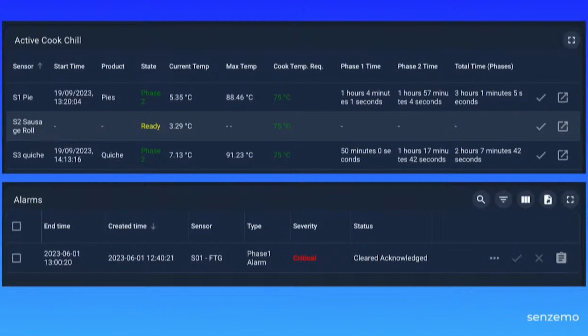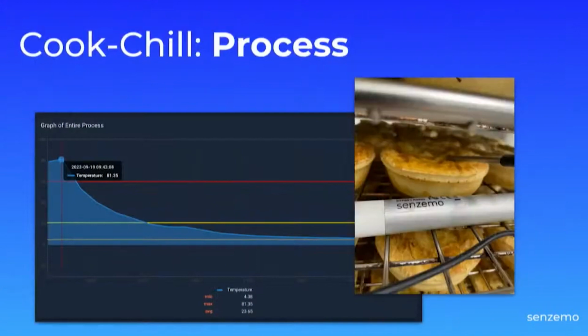Now, we can see how this platform was at the end built. It has different phases, all different sorts of foods, so pie, sausage rolls, quiche, etc., different cooking temperature, and of course it also lets people know of the alarms in the kitchen, so all the kitchen staff. And these together work in a process.